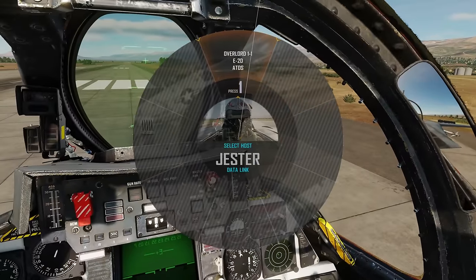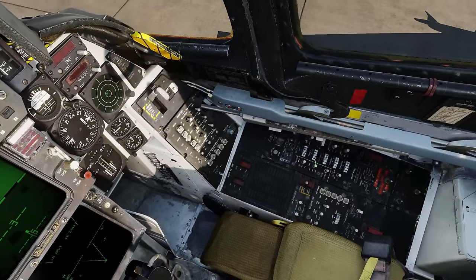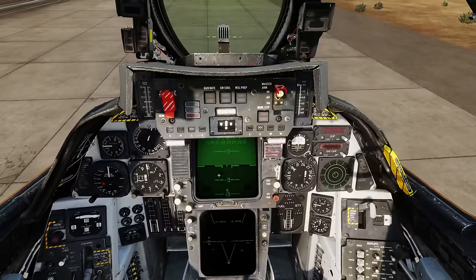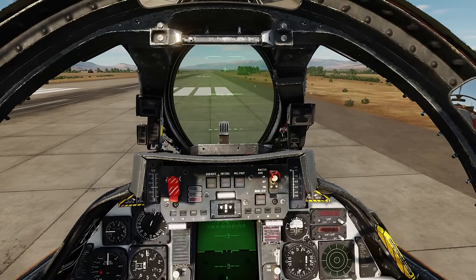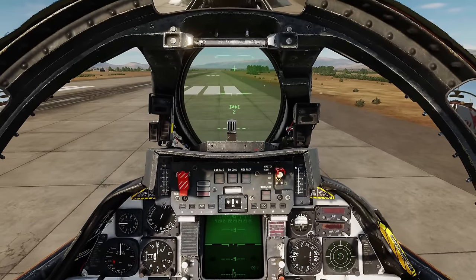Okay. I'm going with Overlord. Got it. Right. Set, set, set. Select the missile. Okay, that is me up and ready to go.